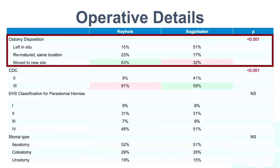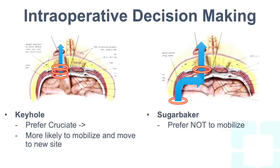And some people would say that resiting it at a new location is not really fixing the parastomal hernia, it's prophylactic reinforcement at that point. As opposed to a Sugarbaker, which if you leave it in situ and don't take it down, then you're fixing the hernia, and that would potentially put the Sugarbaker technique at a disadvantage. I would push back and say that most proponents of the Sugarbaker technique argue that that's an advantage of that technique, that you don't have to take the stoma down. So it can't be both an advantage and a disadvantage to take the stoma down.